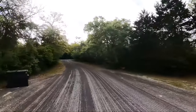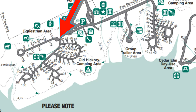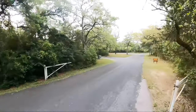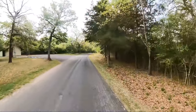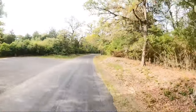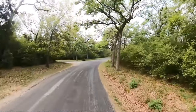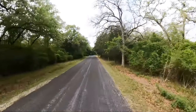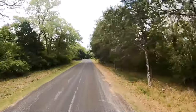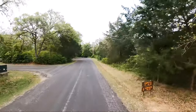It's, for the most part, a very flat park. Lots, as you can see, lots of brush and trees, lots of tree cover. The Old Hickory area, this side of the park. If I were to return, I personally would want to book a site on this end of the park. I think it's just prettier here. But you get to be the judge.